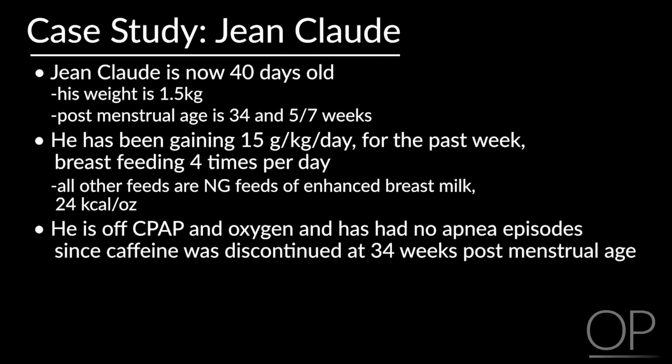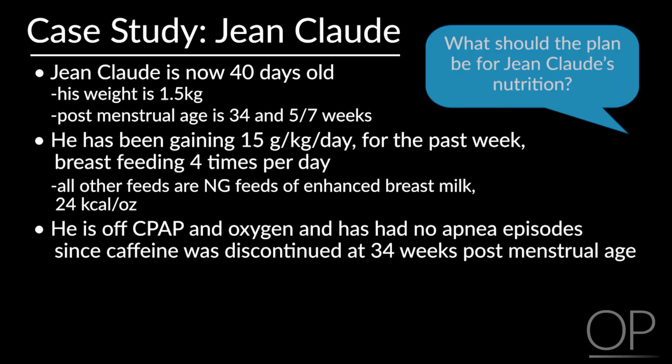He is off CPAP and oxygen and has not had any apnea episodes since caffeine was discontinued. He is out of the incubator receiving continuous KMC. What should the plan be for Jean-Claude's nutrition?